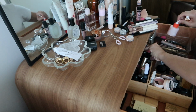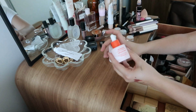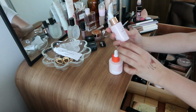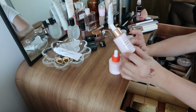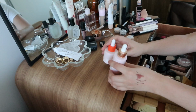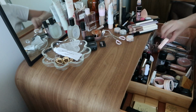Then in here I've also got the Mecca Max Water Cooler Hydrating Serum and the Mecca Max Hyaluronic Acid, which I need to actually... This is also a hydration serum, so I need to use these two, but they're more of a face thing, so I might leave them out as well, part of my moisturizers.